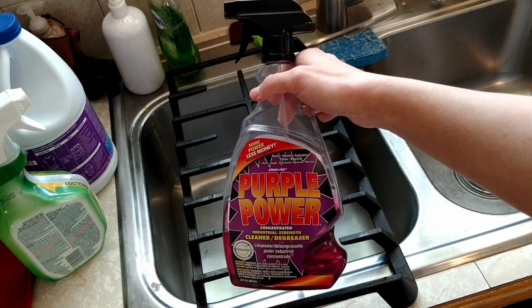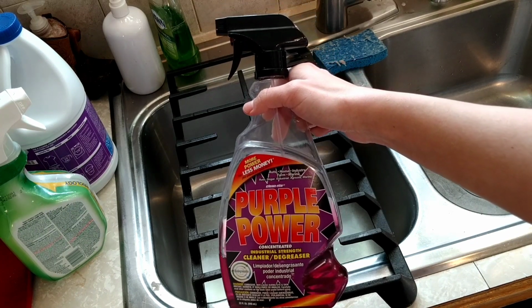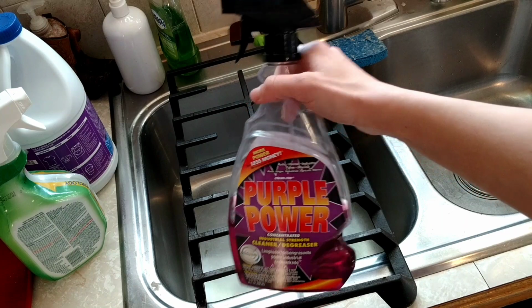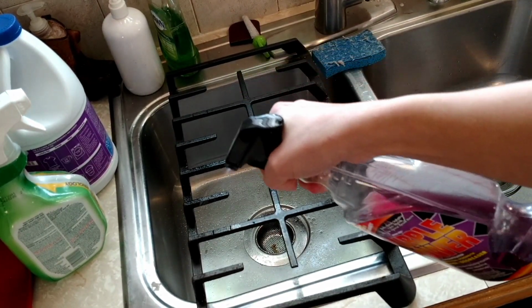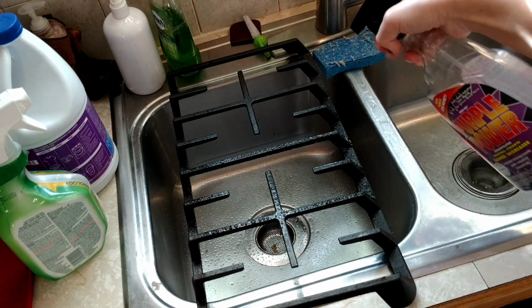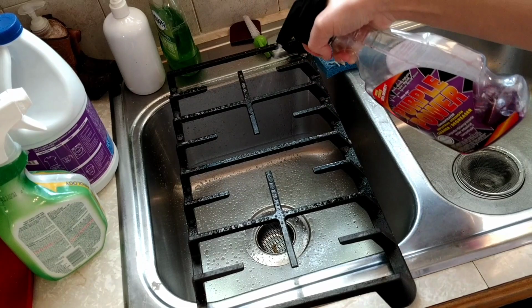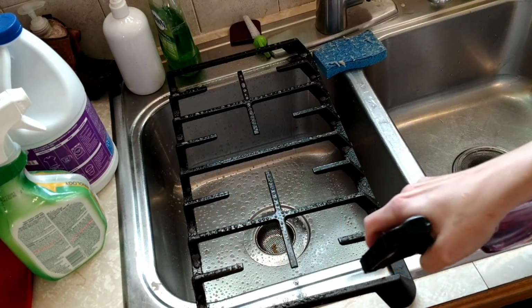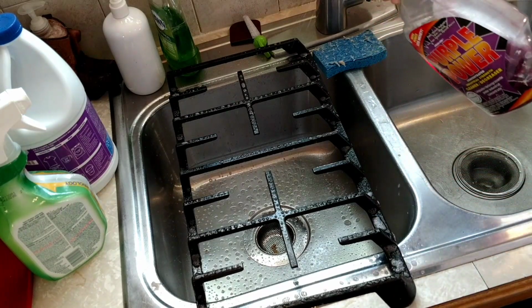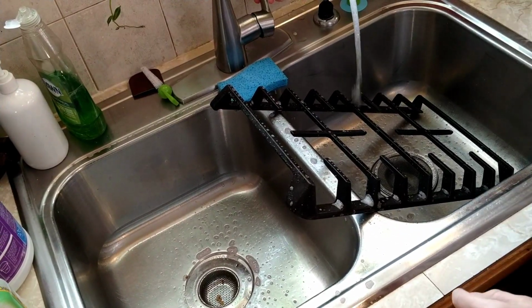Some of you may clean your stove burners every time you clean your stove, and I do some with a rag, but every now and again the grease builds up, and I use this Purple Power to really blast that grease off. I just spray it on and let it sit for a little while. It says to let it have time to penetrate, so I do that, but I don't let it dry. And then I go in with a stiffer brush or a stainless steel wool, and I scrub the heck out of it. It works really good.